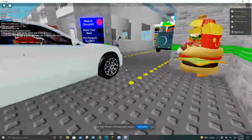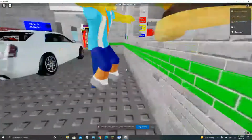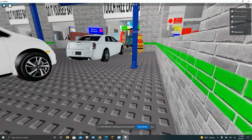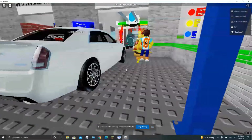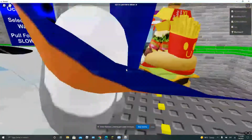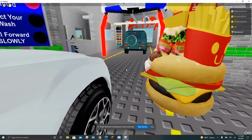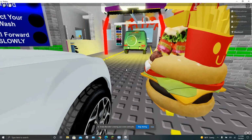Don't do it too many times or it might break or glitch, because the models are so fragile. Models need to be more durable. Yeah, for real. Car washes in Roblox are not the greatest. They're trying to copy real life, but they're not doing a good job, to be honest, because they can't even make the brushes have physics. They can't even have the brush material drooping down.